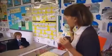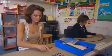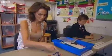So what I'd like you to do, boys and girls, is to make your alphabet with your plastic letters. Now, listen carefully to this one. Tank. Tank.